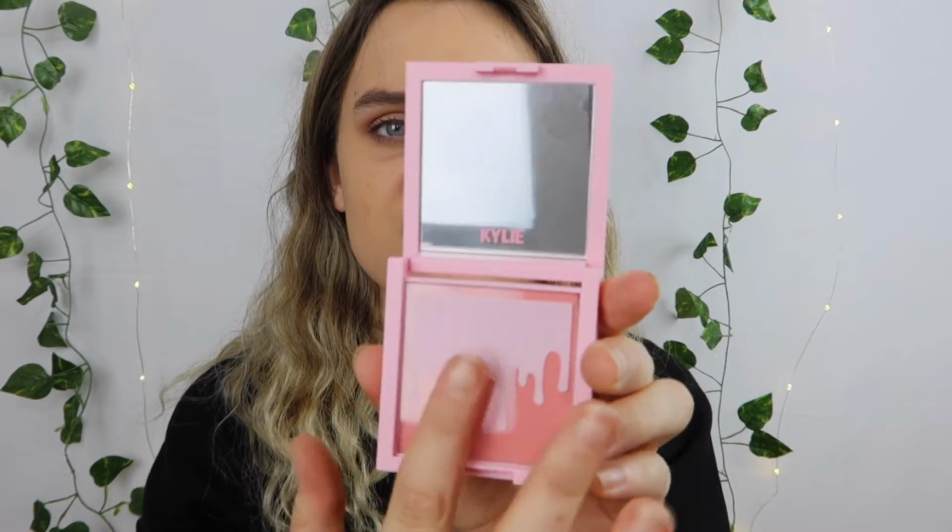I just want to open this up and see what it looks like on the inside, because I genuinely haven't swatched these. I haven't even opened these yet, and I've had these for about 3 weeks. I have been so excited for it, but I wanted to save it all for the video for you all. This is what it looks like when I open it up. It's got a lovely mirror inside with a pink little Kylie on it, and it's actually got this really nice kind of dripping effect protective sheet on it.